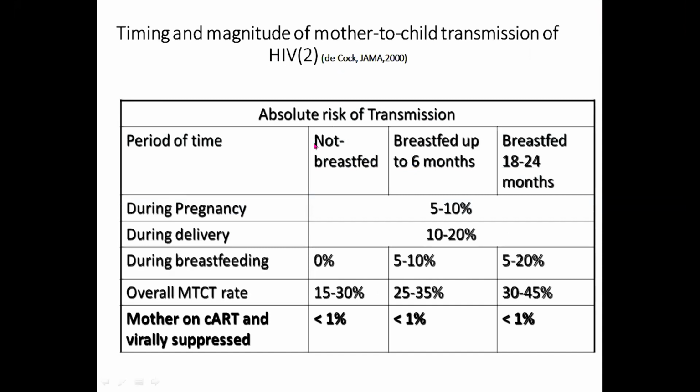De Kock of CDC, and it was looking at the absolute risk of transmission, both amongst women who are not breastfeeding and those who are breastfeeding for 6 months and breastfeeding up to 18 to 24 months. And we know for us as a nation, we insist on exclusive breastfeeding for at least the first 6 months of life, because it has been found to be important for infant survival, with much higher rates of infant deaths among those who do not breastfeed, up to 8 times compared to those who are breastfed, independent of their HIV risk. So we can see that the overall MTCT rate during breastfeeding, for those breastfeeding for a shorter period, is a bit lower at 5 to 10%. And then if there's an extended period of breastfeeding, then it can go up to even 20%.